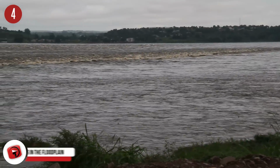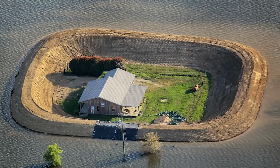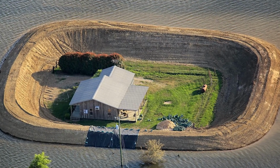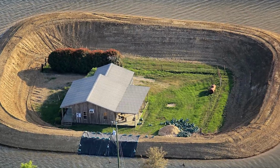However, there are a few homes in the area that have their own levees that surround the properties, like this house in Vicksburg, Mississippi, which keeps the water from affecting the land and home. This photo was taken in 2011, where the water reached 56.3 feet high.